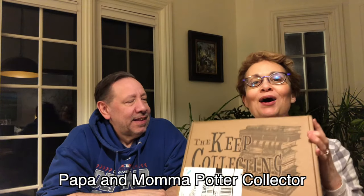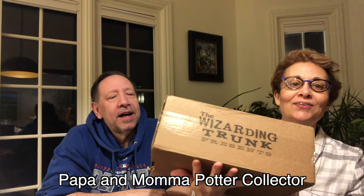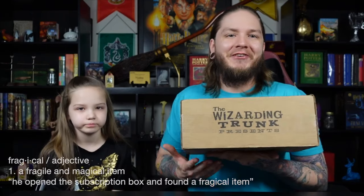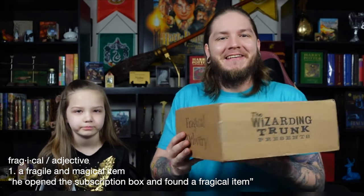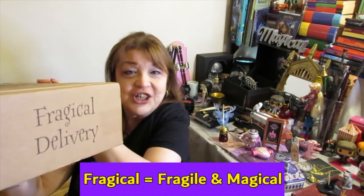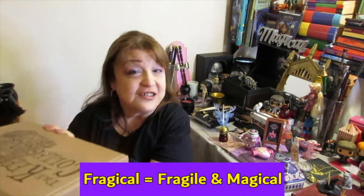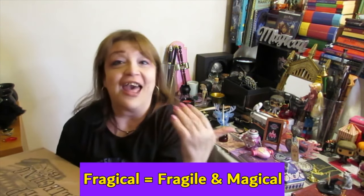Let's have a look at the box. It says, Magical Post, Wizarding Trunk. And then on the other side, and I'm glad they did this, I was really hoping they would, it says, Fragical Delivery. The word fragical is Peter's own word and means fragile and magical. Love the word fragical.